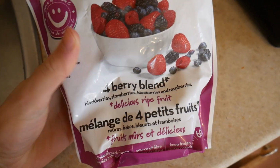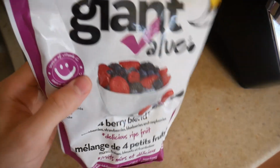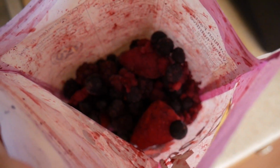Next up, we have some berries. Berries are pretty cheap. I like to stock up on them when they go down to about $3 to $4 a bag here. Obviously, fresh ones are ideal, but frozen ones are great because they last forever, and you get quite a bit, and you really don't need a lot to add a lot of flavor to a smoothie, and you can literally eat berries all day because they're just so good for you.